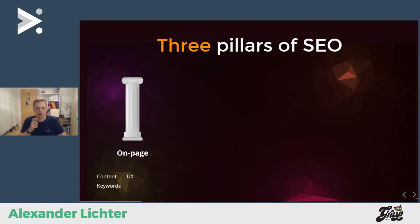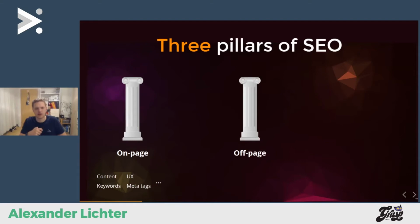So that might be an interesting part as well. And also meta tags and so on to advertise your site in the SERPs, in the search engine result page. The second pillar is called off-page. So everything that's not directly related to things on the website. That means, for example, link building, getting other people and other sites to link to your site.